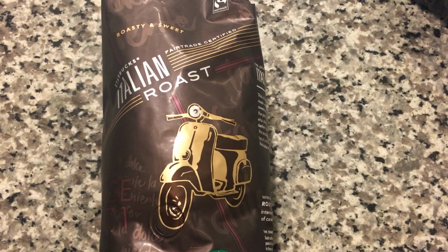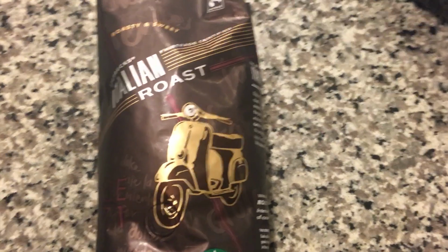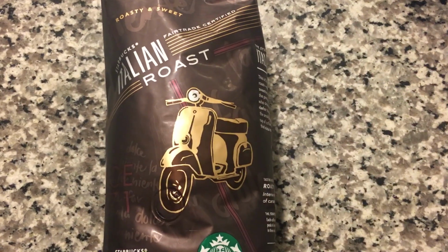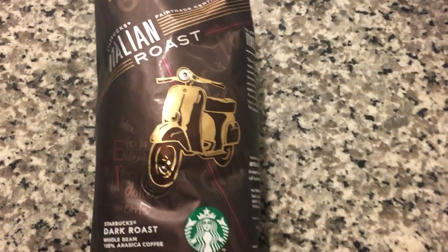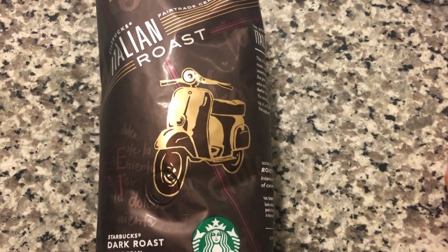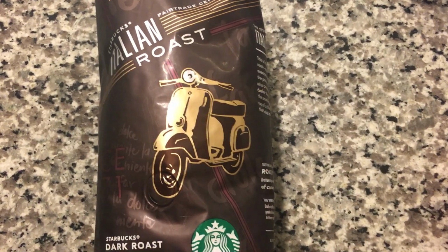This is GB Merce. This is one of my favorite Starbucks beans, the Starbucks Italian roast. It's very strong. Now, again, it's a dark roast. Dark roast doesn't have as much caffeine content, but this is pretty potent. It's a very potent coffee, and it tastes really good.